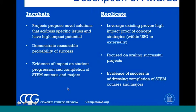We do ask that if you do replicate or do choose to apply for the Replicate Award, that you provide some evidence of contact with the project that you are replicating. So it can be a letter or a point of contact, some way for us to know that you are indeed in conversation with the project that you are intending to replicate. With the Replicate project, we really are looking for projects that can be scaled across the USG.